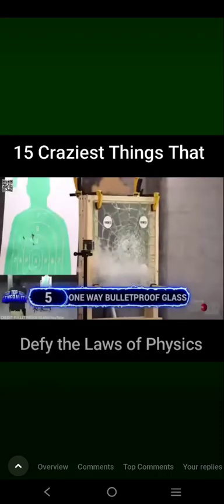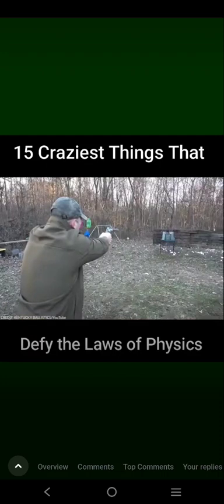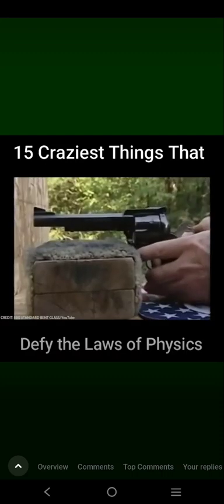Number 5. One-way bulletproof glass. We all know about bulletproof glass. These materials are capable of protecting someone from bullets while still having the transparency of glass. Before I explain to you how one-way bulletproof glass works, let me explain to you how exactly this type of glass works. Bulletproof glass is usually composed of multiple glass layers: vinyl, polycarbonate, and sometimes transparent ceramics.